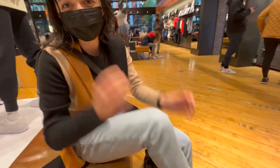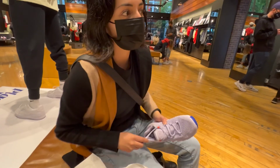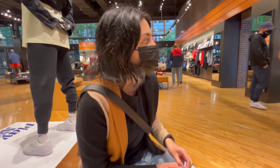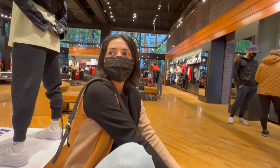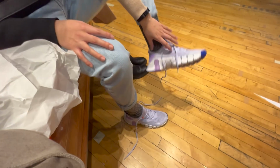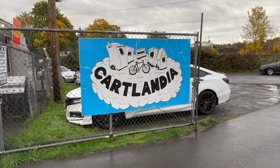Trying on some shoes at Nike. Yeah, I'm trying to upgrade my other ones because they've been two years, I think, or 3. 3, honestly, at this point. And they're kind of wearing out. I think I kind of hurt my foot on the treadmill the other day. So I was like, okay, it's time for me to get some new shoes. So I'm checking these out. Pretty cool. Look like Space Jam or something.